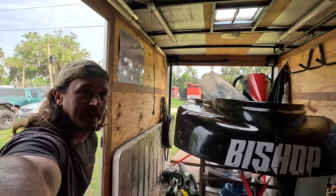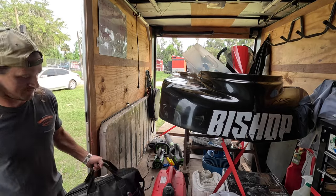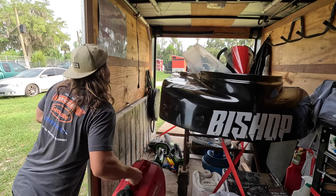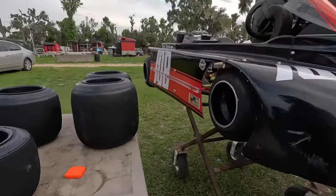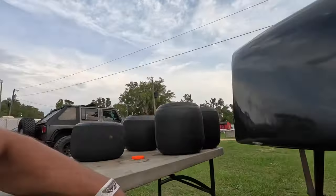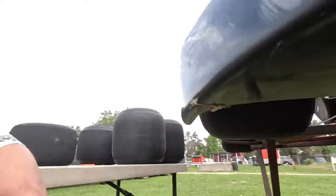Didn't prepare to come out today. Trailer's a little bit of a mess. Alright, we're out here. Last minute, but decided to come out and see how the spindle does. A little bit of tire prep yesterday and a little bit today.